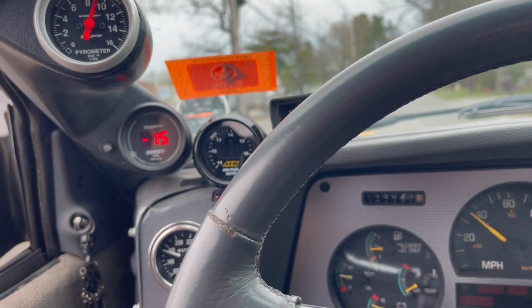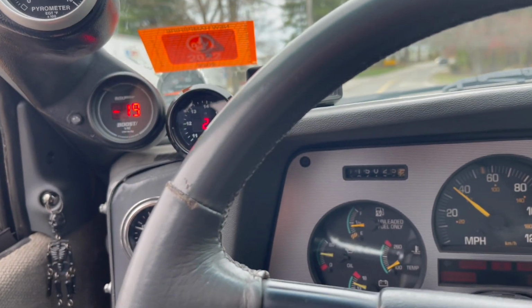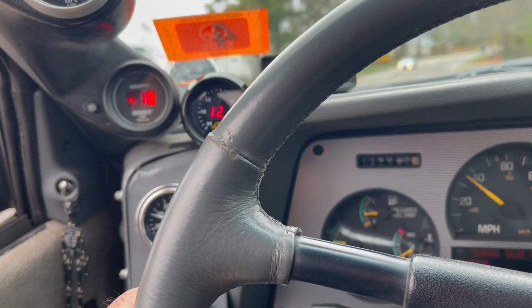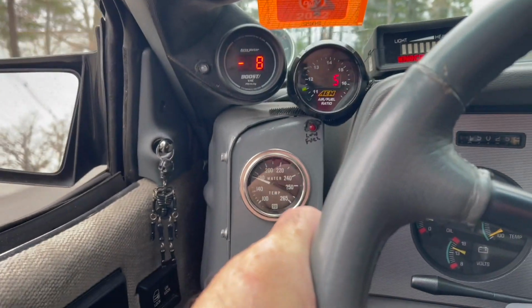Because sometimes when you look back at the data logs, you can see, oh, at 2,400 RPM, 35 VE cell, it was rich, but I don't know where that was in my trip. So now I have a video and audio recording of it.